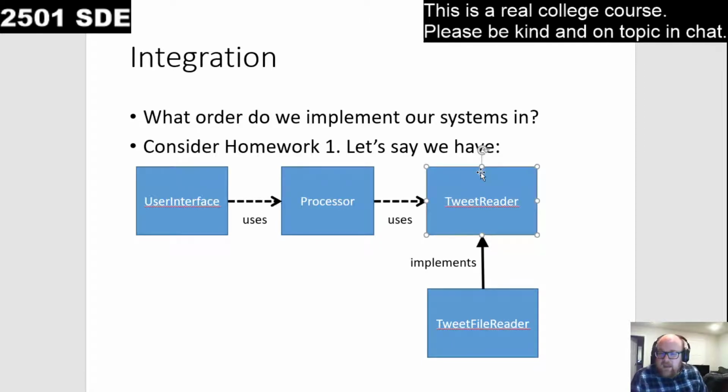You start with the thing, and I want to be clear what the bottom means. The bottom means the thing other objects depend on. When we're talking about dependency, remember, we want these dependencies to be one way, not a mutual dependency. And so if user interface depends on processor and processor depends on tweet reader, and also in this case, tweet file reader depends on tweet reader, then we would first implement the thing with no external dependencies. So we would implement this object first, and I'm just going to change that to orange to suggest implemented.